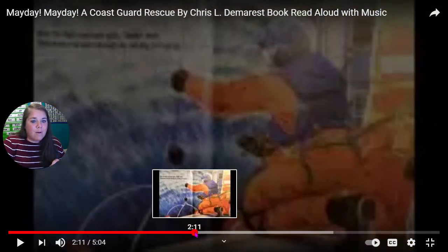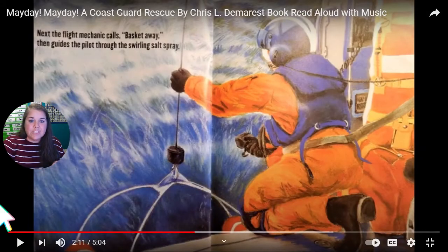Now think about what is the flight mechanic doing right here? He's letting down a big basket. What do you think that basket is for? I think it's so that they can pick up the people and lift them back up into the helicopter. Let's keep going to see.